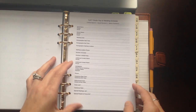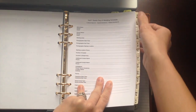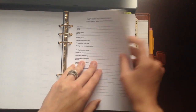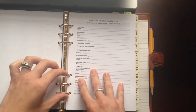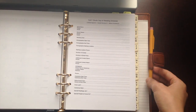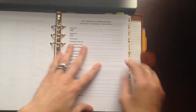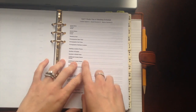The main part of what will be kept in this binder is client information, which is where I think these A to Z tabs are going to be incredibly useful. I already have under H one of our clients here, with this client form that I designed and created. I obviously am not going to show their personal details, but I'll show you a little bit about the form that I created. I'm just going to keep the blank ones before the tabs start, so I have plenty ready to go, and then they'll just be filed in their respective places.